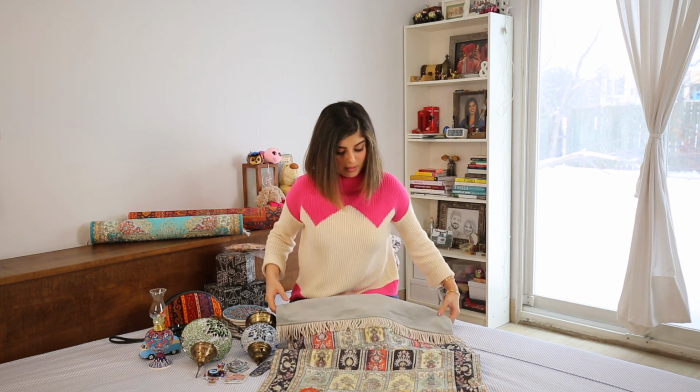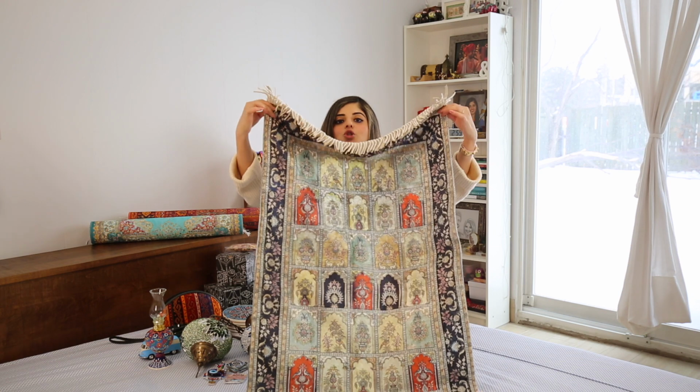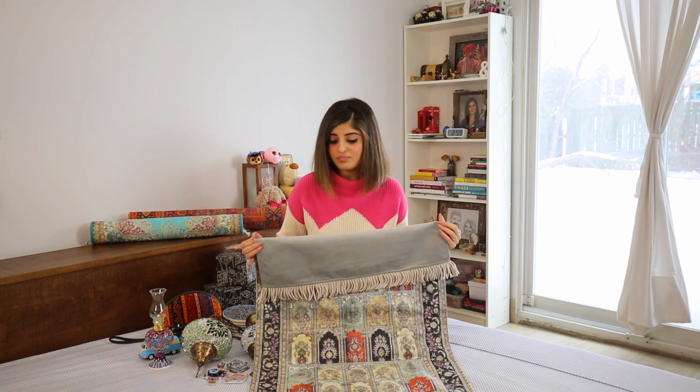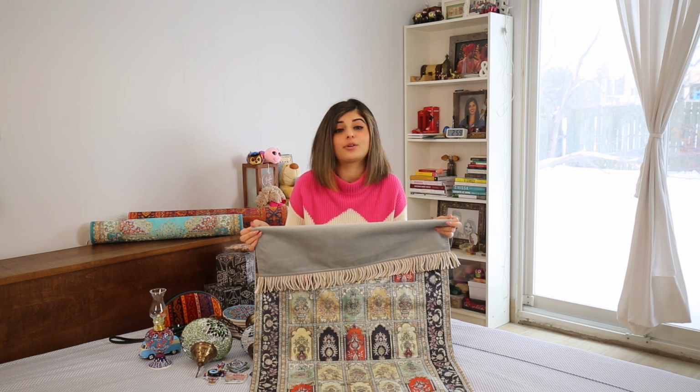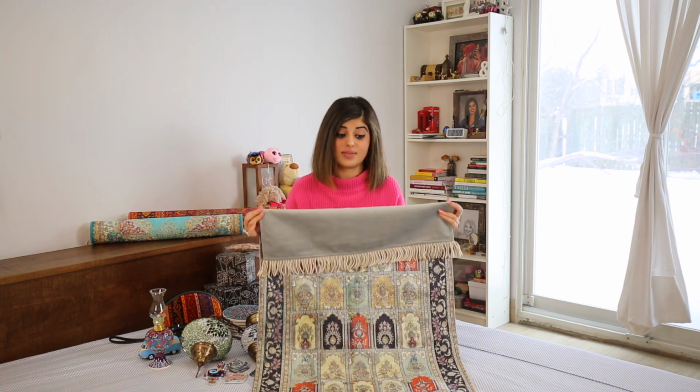It was definitely not worth 150 liras simply because of the quality. I'm not sure if I'm going to be able to show it to you in the video, but it's super flimsy, like it has no structure at all. So this is definitely a lot lighter in weight than a regular carpet, so I think this would make a better wall hanging. And I don't think I should have paid more than, say, 40 or 50 liras for a carpet that's in this quality.